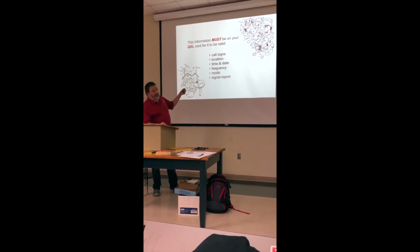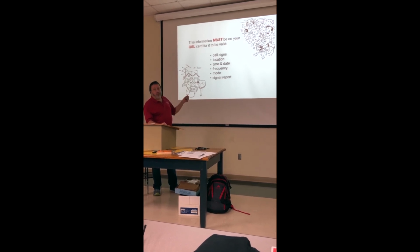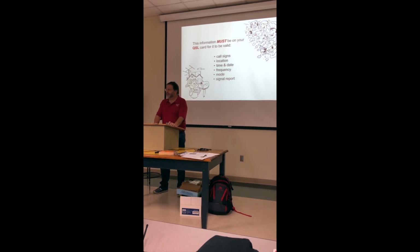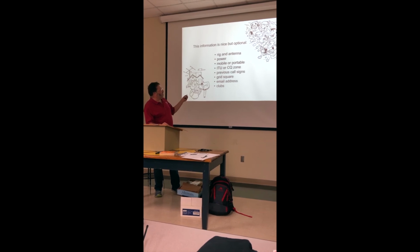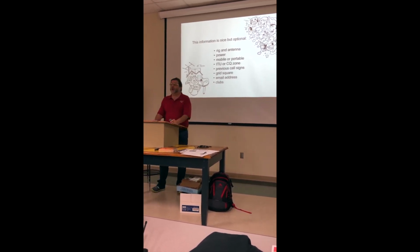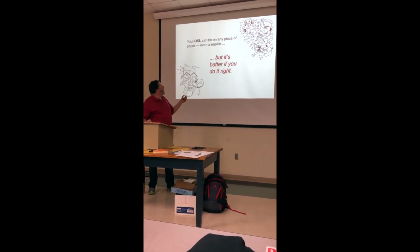This is the information you have to have on your QSL card for it to be valid. It's got to have call signs, location, time and date, frequency, mode, and signal report. That's all it has to have in order to be valid. Stuff on there like rig and antenna, your power, mobile or portable, ITU or CQ zone, grid square, previous call signs, email address, clubs, those are all fine, but they're optional. They're nice to have, but they're optional.